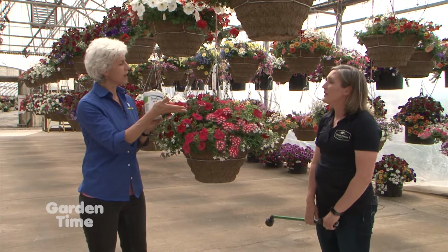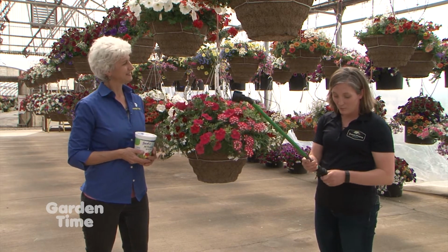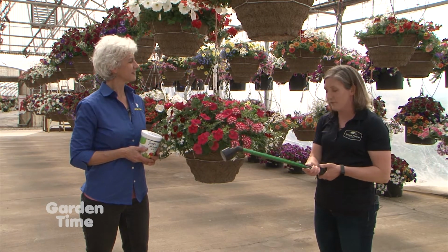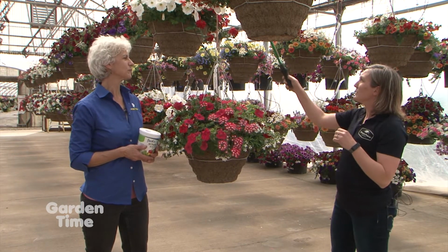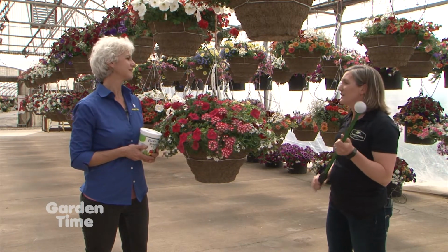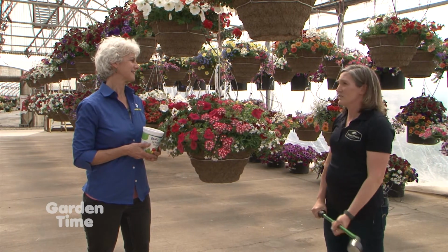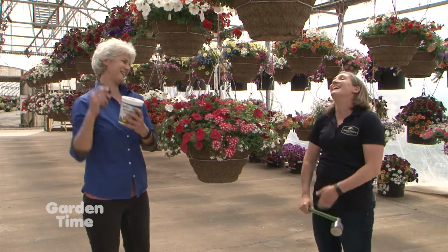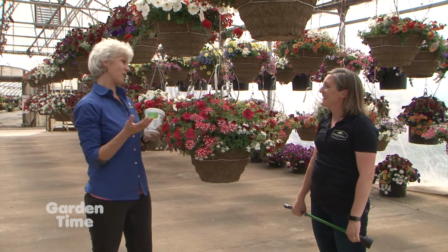And then a water wand. I mean, it makes it so much easier. Yeah, so we have these great Dramm one-touch ones, which is really nice because it doesn't take a whole lot with your finger. They're actually our favorite around the nursery. We use them. And then the longer ones are great if you have baskets up in the air and you can reach them, because nobody wants to take a watering can and go real up high, and then the water goes down your armpit. Yes, always, always.